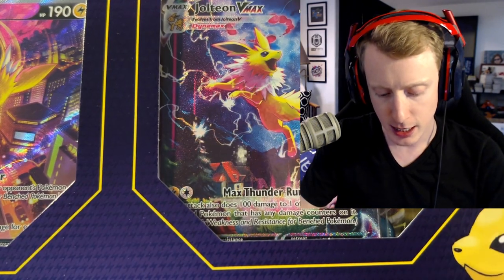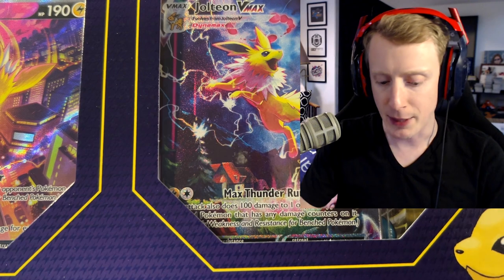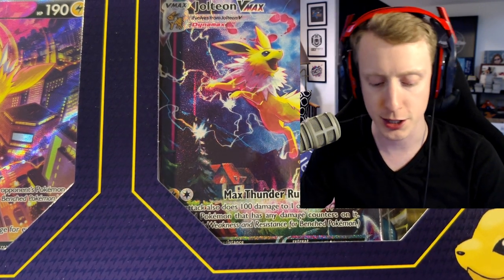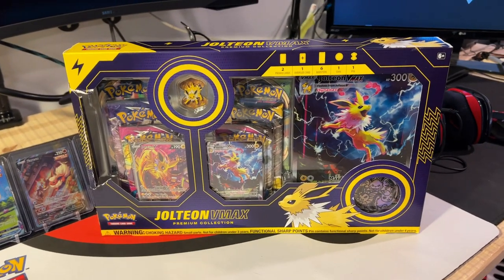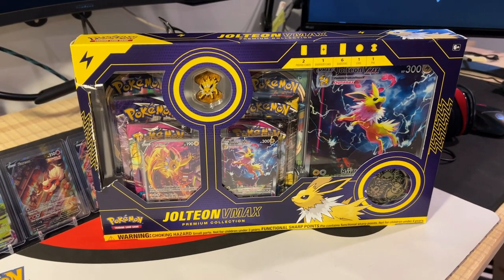And obviously, Jolteon jumping in the sky, collecting all of the lightning. It's a beautiful card. But again, the blue in the Vaporeon card is just amazing. So we got the Jolteon Premium Collection Box. A beautiful, beautiful card and box. So whether you're keeping it for your sealed collection or opening it for the promos, I totally understand.